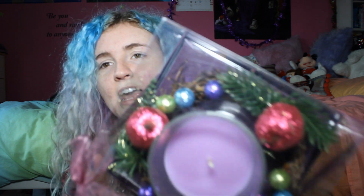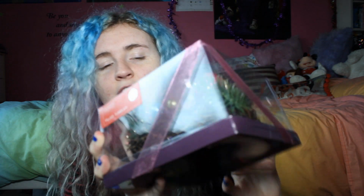Now I have a candle on my desk, which I've mentioned in many favourites and hauls before. Now this one I thought was so cute. It's just a simple purple candle, but it's got this little wreath around it with all these little sparkly balls on it, and I thought it would look perfect for Christmas, lighting the candle in the evening, and it just looks so nice. And it also looks nice in the day. My candle in the day is a bit boring, it's just a jar with a lid on it and a purple thing inside. This one actually looks nice whether it's lit or not.